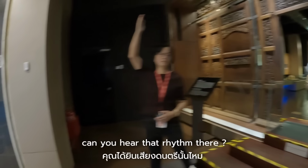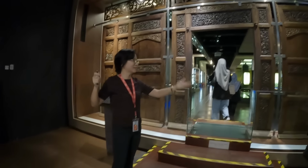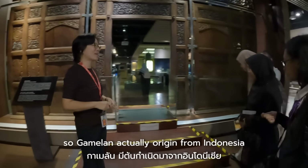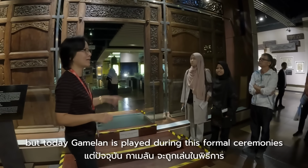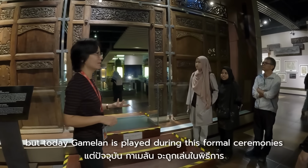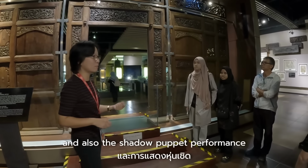Can you hear that rhythm there? Yeah. That's the sound of this. What's the sound? Gamelan. Gamelan, yes, correct. Gamelan actually originated from Indonesia, and back then it was only played for the royalty. But today gamelan is played during formal ceremonies, such as Malay weddings, and also in shadow puppet performances.